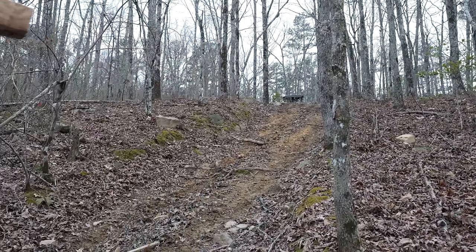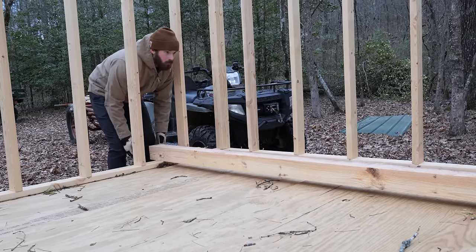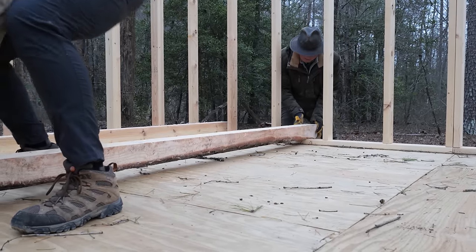Once we transported all the lumber down to the bottom of the mountain, it was time to get it in position, and now we're ready to begin work on the cabin once again.